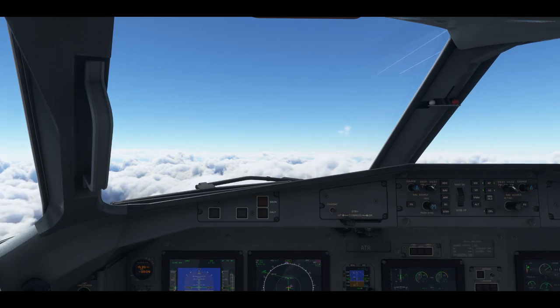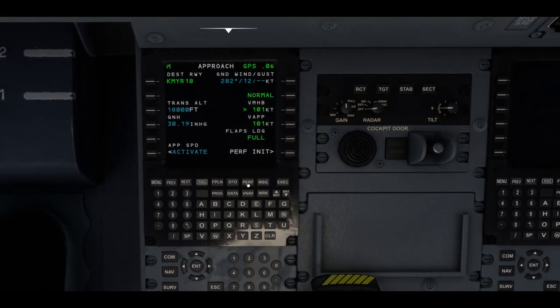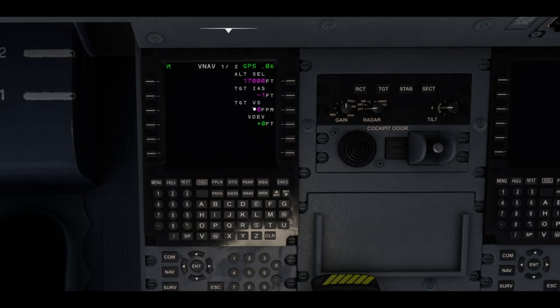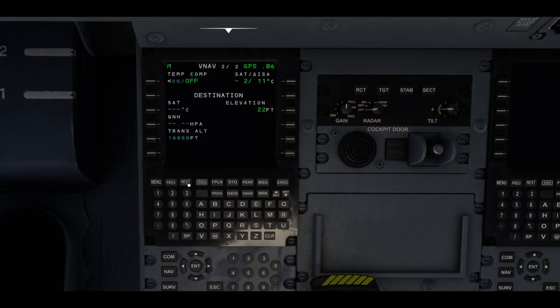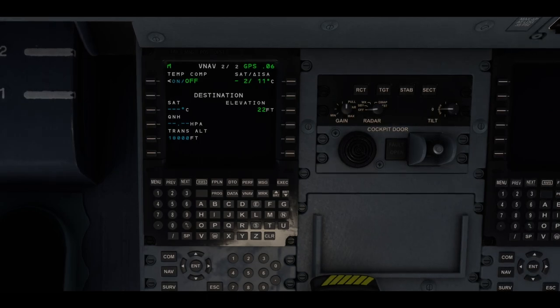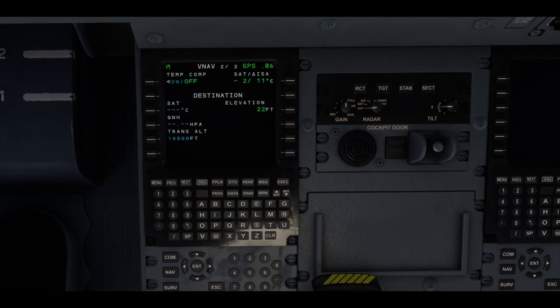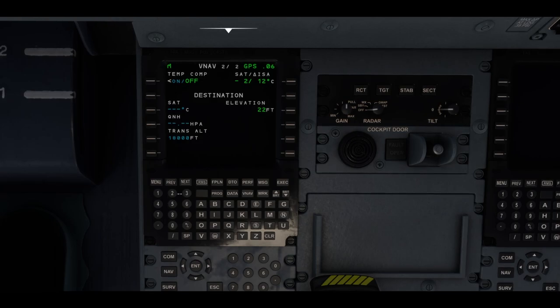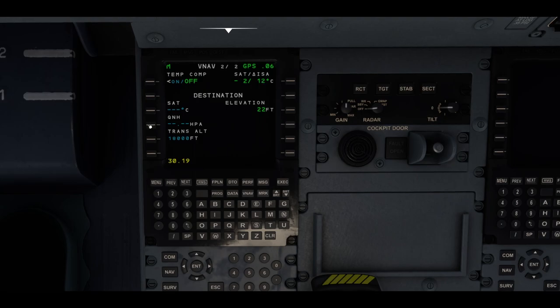Then we're going to have to figure out our vertical VNAV information here. So if we go to VNAV, 17,000 is our selected altitude. Destination QNH would be 3019. 22 feet.